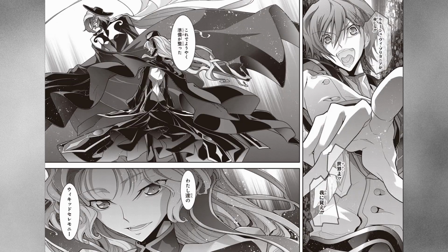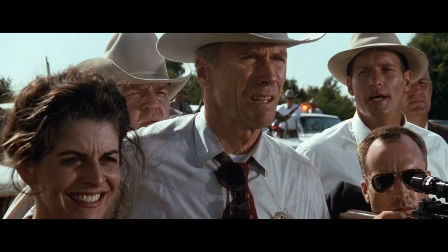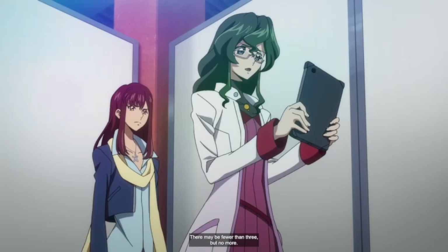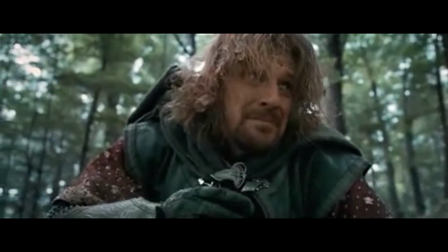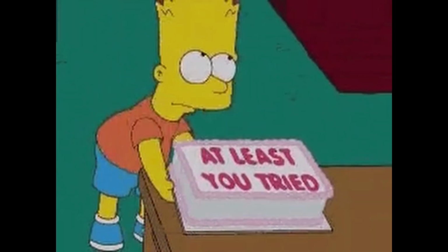Alderaan's team didn't find any FLEIJAs when they boarded the Damocles, so taking that into consideration, it follows that some of the FLEIJAs could have gone unaccounted for. That doesn't justify the other problems, but at least they are trying to maintain some continuity.